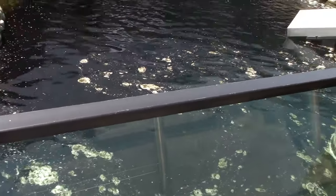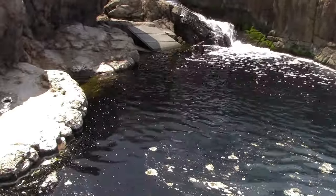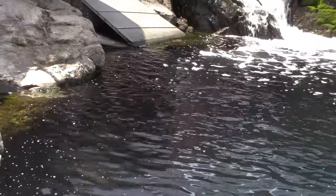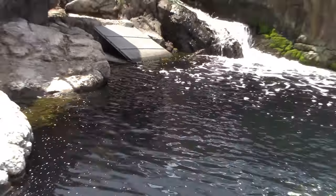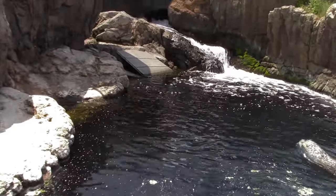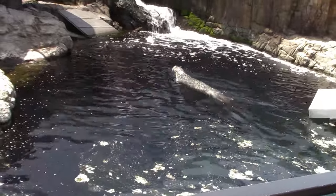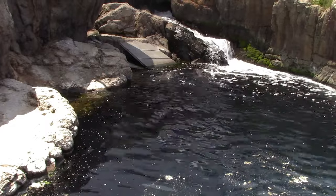Lots of foam. Not sure if this is algae. No, where'd it go? Wasn't sure if anybody was home in here. They said they'd pop up. Here we go. We got two, it looks like.